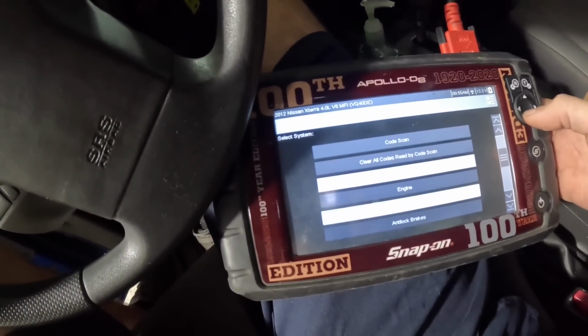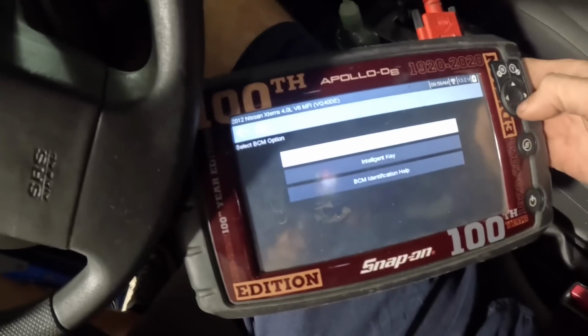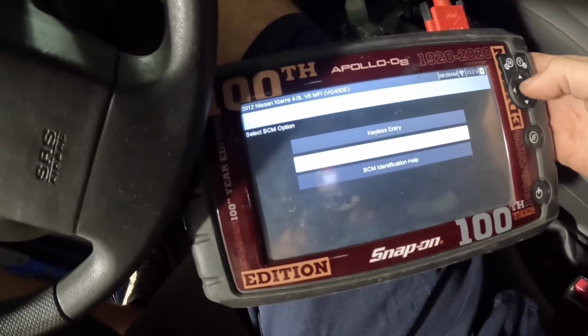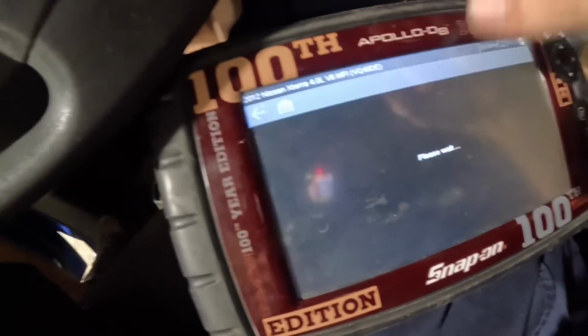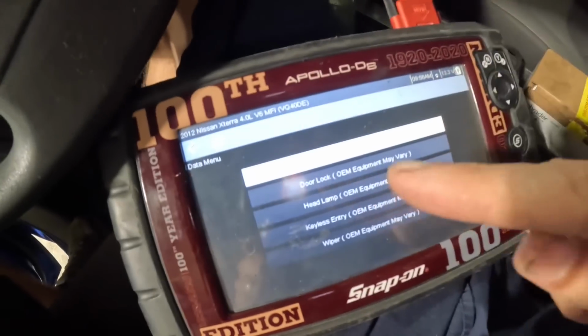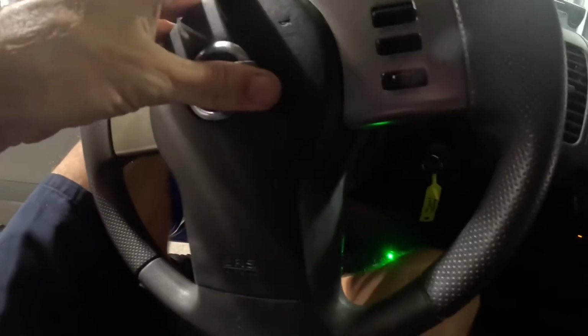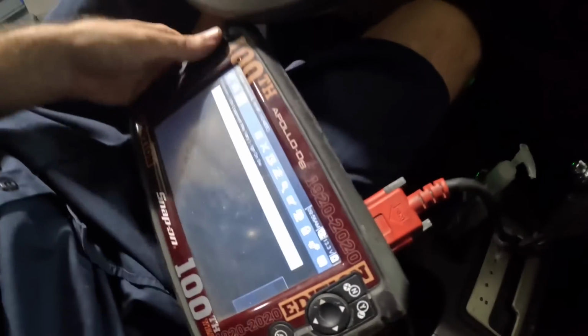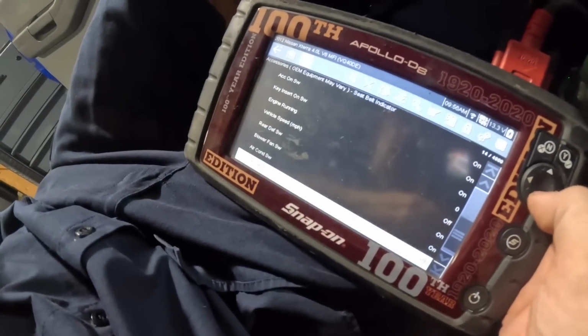I'm gonna go into the body control module and we're gonna look at some data regarding the horn real quick. Does it have keyless entry? Yes, it does. I think it did. Yeah, there's a fob right there, it's got it. So let's go into data. There should be a pin in here for when you push the horn button, the BCM is recognizing that the horn has been requested by the driver. So let's try to find the horn switch.